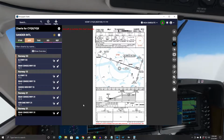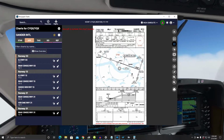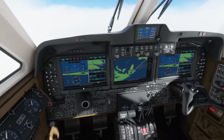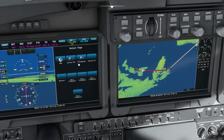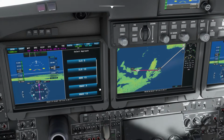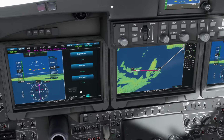So we're going to be approaching from the south, so we'll be using the Airpus waypoint as our initial approach fix, and I think this is an RNAV approach. Yes. So RNAV approach for runway 31, and that's the only one that's available. So let's go ahead and just load this approach up. Go procedures, go approach, RNAV 31, the Airpus transition. We'll go ahead and load that.